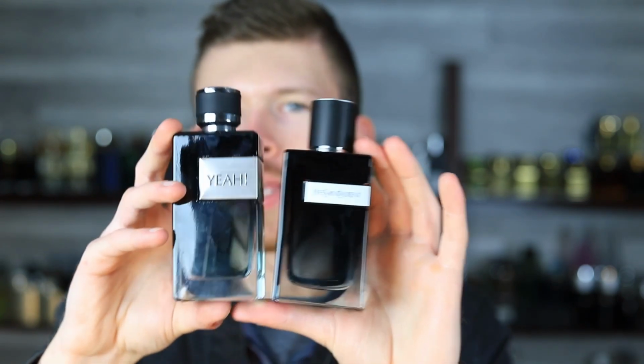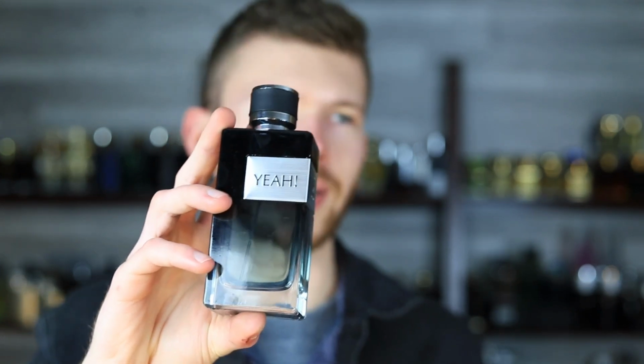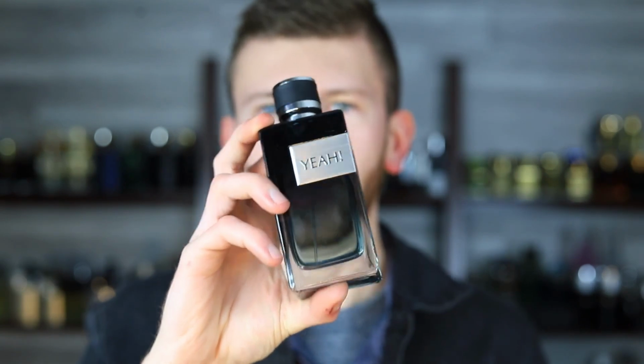I think it's fun. Look at what they're doing with the Tom Ford private blends. I mean, it's getting crazy. So it's cool to see. Alhambra, yeah, Eau de Parfum. If you can get it for a good price, it's definitely worth picking up. If you like Eau de Parfum, you will like this one for sure.